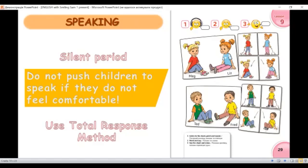Two little girls sitting on the floor. One called Meg, one called Liz. Stand up, Meg. Stand up, Liz. Sit down, Meg. Sit down, Liz. Two little boys sitting on the floor. One called Ted, one called Fred. Stand up, Ted. Stand up, Fred. Sit down, Ted. Sit down, Fred.